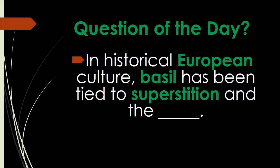All right, it's time for our question of the day. And this comes from yours truly and the rest of the 23% nation. We want to know, in historical European culture, basil has been tied to superstition and the blank. So basically, you got to fill in the blank. Please write your answer in the comment box below. Now, I believe I went over this information earlier in the lecture. So if you don't remember it, or if you just didn't hear it, then just simply hit rewind. And once again, please type your answer in the comment box below.